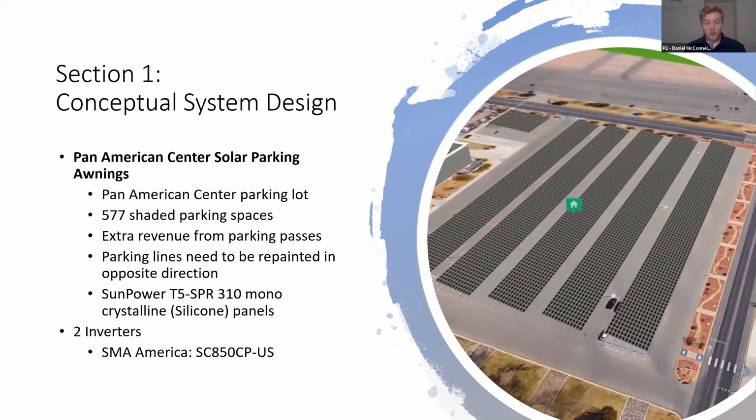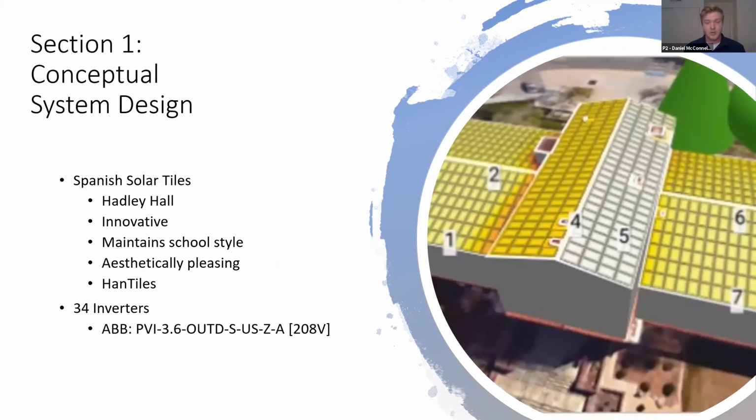The same SunPower solar panels and SMA America inverters from the last design will be used for this design, but this time it will only require 2 inverters. For the next design, we chose to design a solar tile rooftop system on Hadley Hall using HON tiles as the PV modules. These HON tiles are a new technology providing an innovative renewable energy visual on Hadley Hall. They're aesthetically pleasing, making them a great way to showcase the university's push towards renewable energy.